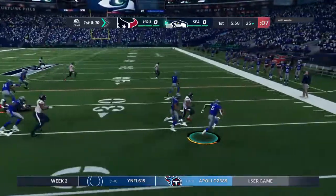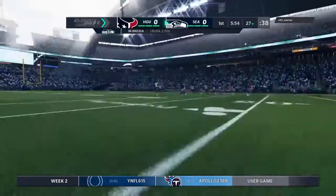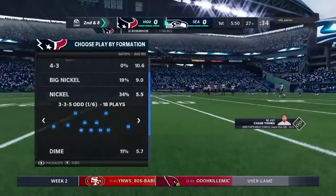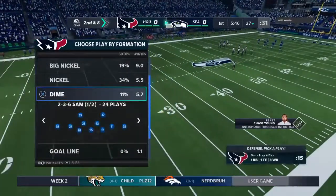Here's the first carry from Matt Breida. And he's upended after a gain of 2 out to the 27. Oh, that's a real nice job there by the defensive front. They just engaged and held their ground. But how about the guy who made the play?